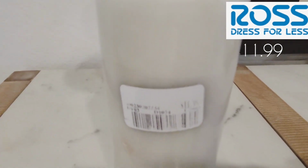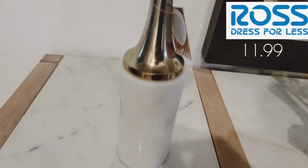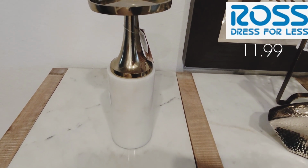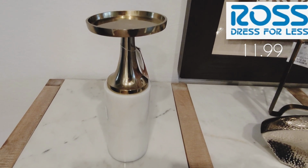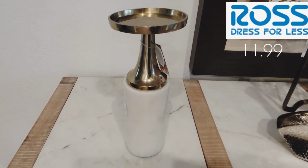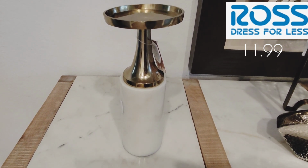But this was $11.99 from Ross, and I am loving this candle holder. It's marble, it's heavy, and I love it because it definitely has a look of luxury. And I'm just like, why did someone just buy one? I wish I had not seen it at all than to not have two. I'm just like, who would leave the one? But anyway, I only found one.